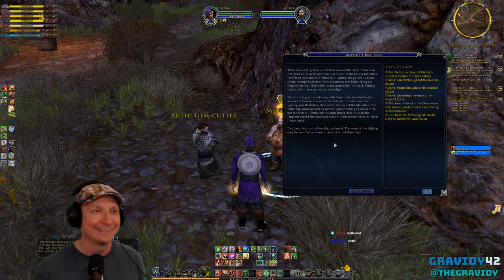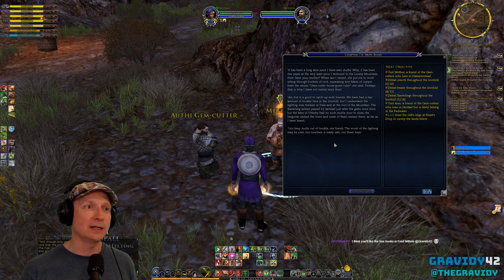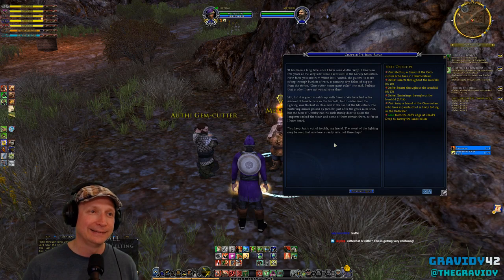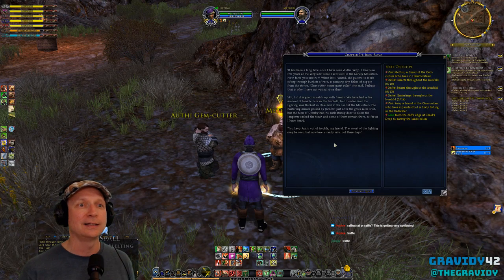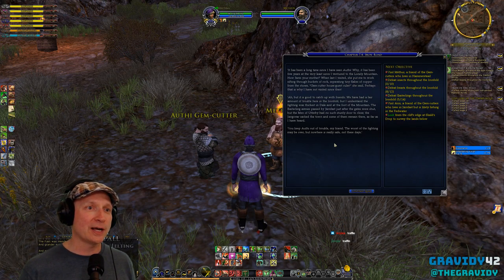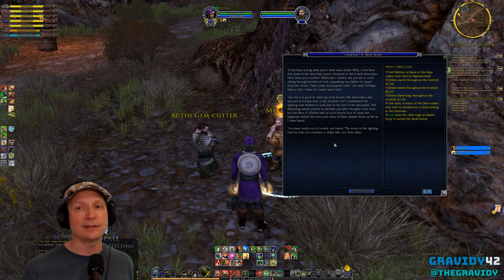Here in the Iron Fold. It has been a long time since I have seen Authie. Why, it has been 5 years at the very least since I ventured to the Lonely Mountain. How fares your mother? When last I visited, she put me to work sifting through buckets of rock, separating tiny flakes of copper from the stones. Gem cutter, house guest rules, she said. Perhaps that is why I have not visited since then. Ah, but it is good to catch up with friends. We have had a fair amount of trouble here in the Ironfold, but I understand the fighting was thickest in Dale and at the foot of the mountain. The Easterling armies passed by Jarnfast just after the gates were shut, but the men of Utterby had no such sturdy door to close. The Jangovar sacked the town, and some of them remain there, as far as I have heard. You keep Althea out of trouble, my friend. The worst of my fighting may be over, but nowhere is really safe. Not these days.